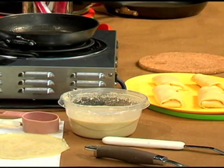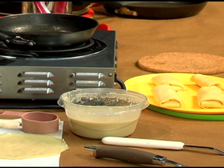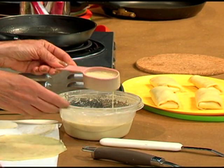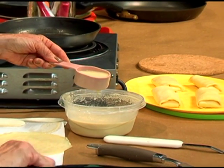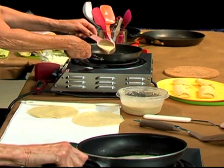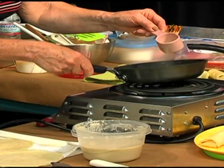Thank you. We're just doing a few blintzes crepes because they're a little bit different, and I want you to see how they're done. They're only cooked on one side initially to begin with. Wanda, you take your 1/4 cup, and I'll do the same. 1/4 cup, put it in the middle. Good. Now just take it by the handle and let it swim around.